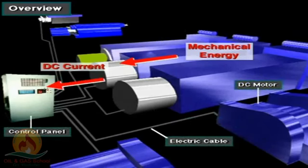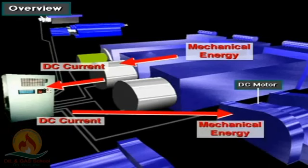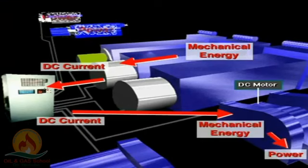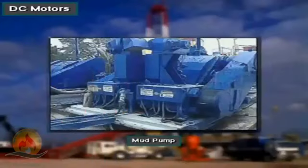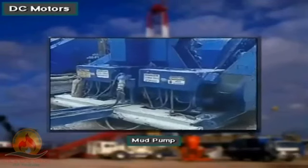Heavy-duty electrical cables carry DC electricity via the control panel to large 1,000 horsepower or 700 kilowatt DC motors. The motors convert the electricity back into mechanical energy. This mechanical energy powers the hoisting, rotating, and circulating equipment. For large equipment, most rig owners prefer DC motors over AC motors.